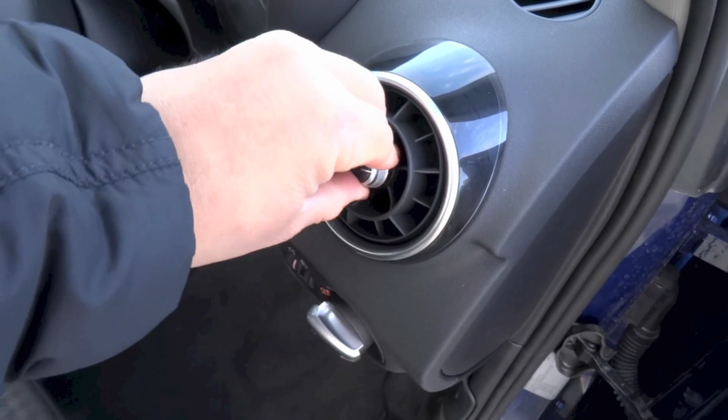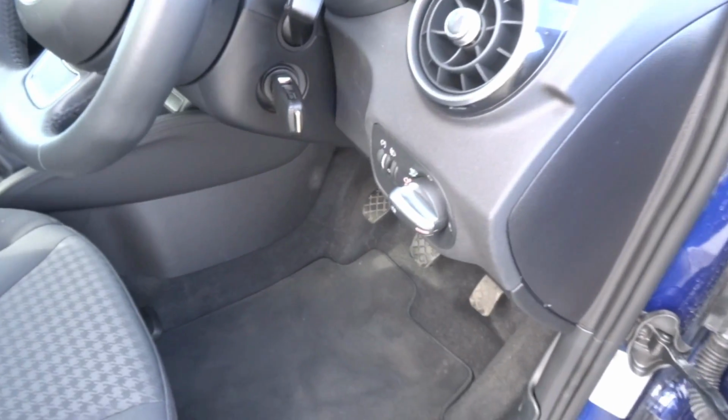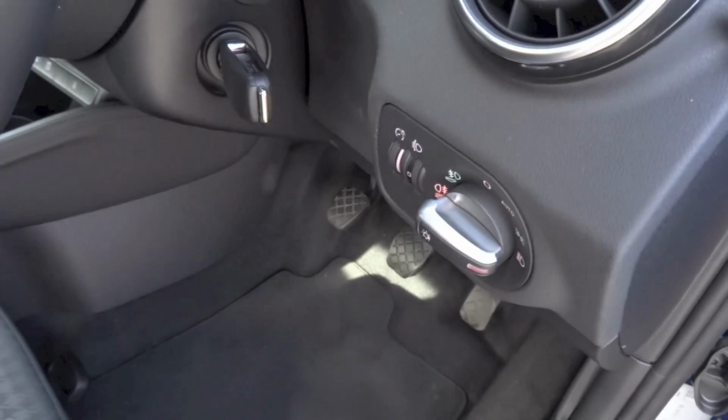Adjustable aircon vents, and to the left of the headlight switch you have the levers to adjust the level of the headlight as well as a lever to adjust the interior brightness.